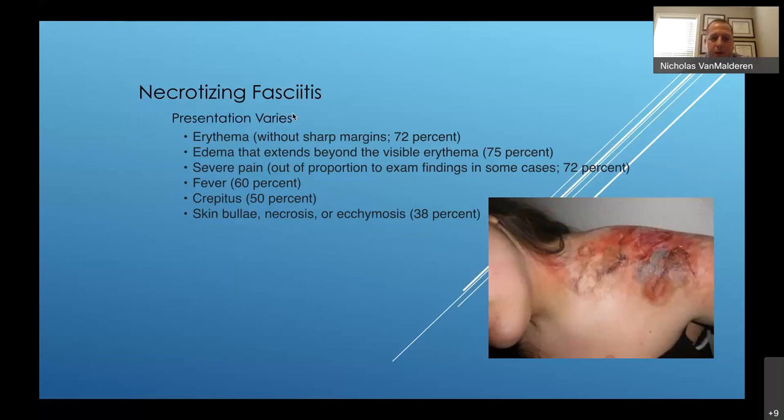There's also severe pain. A lot of these people will complain of a lot of pain that you just think is way out of proportion to what you're looking at. Only about 60% of these people have fever. Crepitus, which is when you feel that weird popcorn, bubble-wrap kind of sensation underneath the skin, that'll happen about 50% of the time. You'll get some skin necrosis, some bullae, which are the bubble-like looking skin changes, and ecchymosis or bruising in about 38% of the patients.